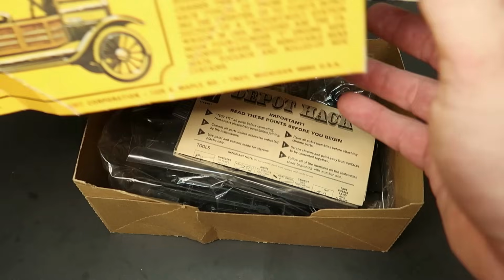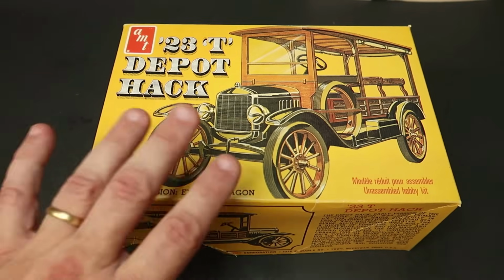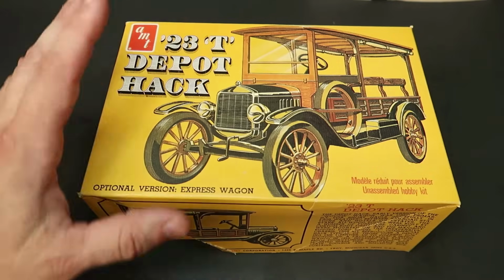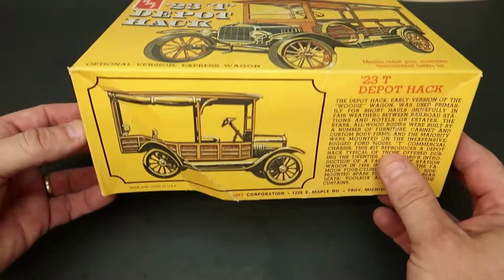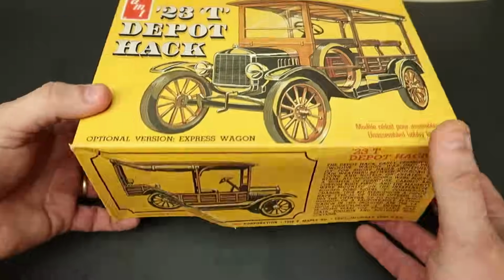But yeah, it's an older model kit. I've got one just like this that's still in its wrapper. As a matter of fact, it's got the Toys R Us price tag on it. I probably won't open that one, but I got one here. Looks totally complete, and it's in really good shape. Other than the box that it came in was smushed, but it's not hurt at all. So yeah, pretty cool.